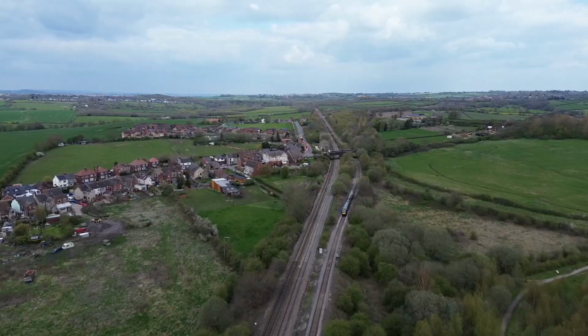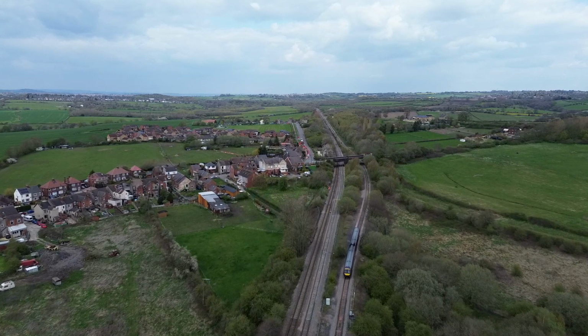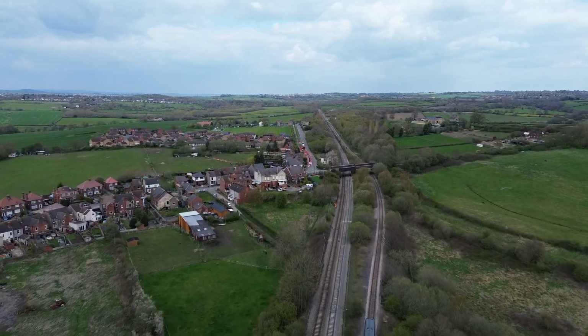But the Westhouses depot, which we tried to look at the site of before, unfortunately was open cast mined, so that's long gone. There's nothing left of that. But when that closed, this Tibshelf Sidings took on more responsibility and had even more wagons in it.